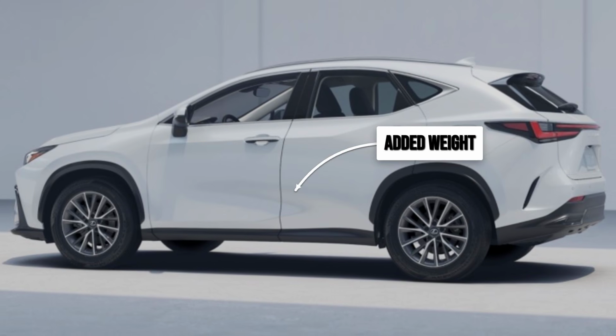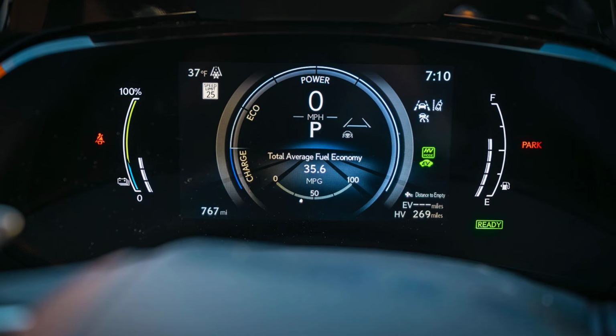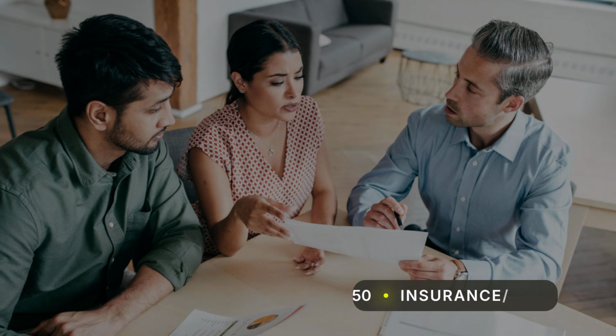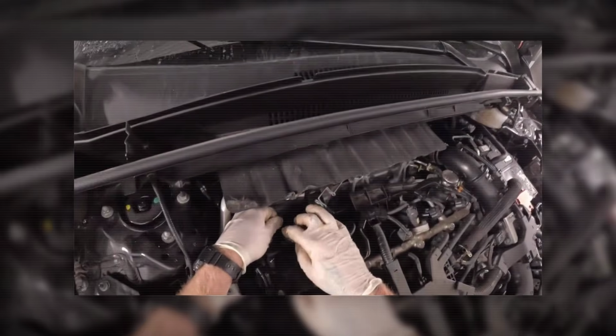The plug-in system adds weight, reducing fuel economy benefits. Owners report real-world consumption falls significantly short of claims. Insurance costs run approximately £150 monthly, higher than petrol models. Repair complexity requires genuine Lexus dealership expertise.